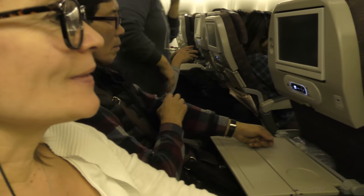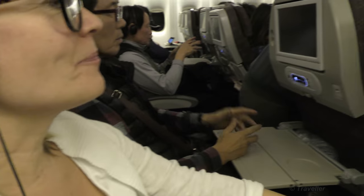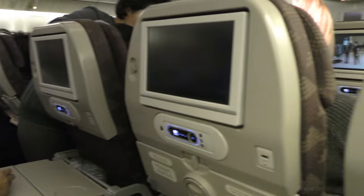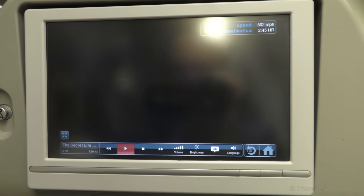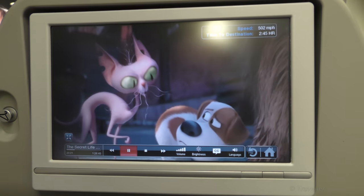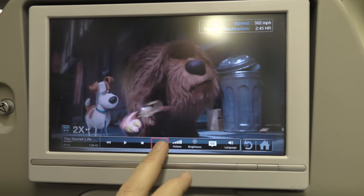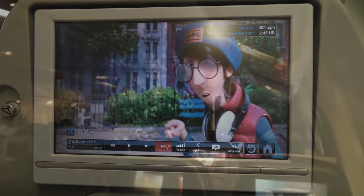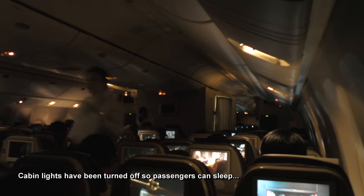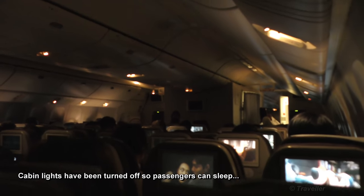Continue with a movie. What are you watching? I'm watching a drama. A drama for Maro, and I'm going to try and finish my Secret Life of Pets. We fast forwarded a little bit to where I left off on our last flight from Amsterdam. So now when we've all eaten dinner, the lights have been turned off. I think you can see it's pretty dark inside the cabin.